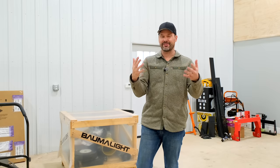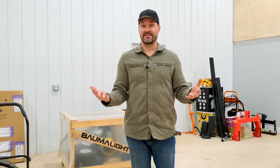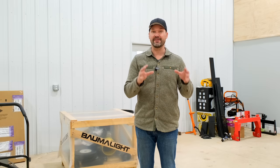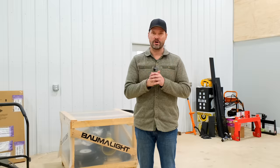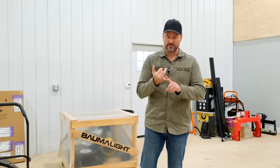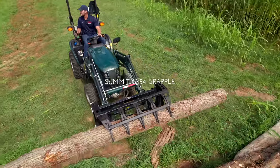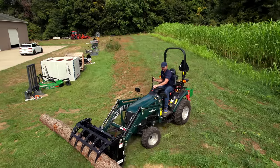Now, one of the more common things that we're all gonna need to do, regardless of the disaster or the calamity that has struck, is deal with downed trees. And those are a big job. Small tractors even can still handle them, but you have to have the right equipment to go along with it. So things like a grapple, okay, to pick stuff up, get it out of the way, stack it up. Could be a set of pallet forks, sometimes called the poor man's grapple.